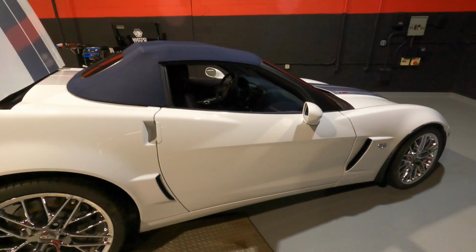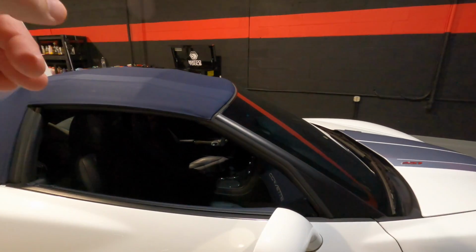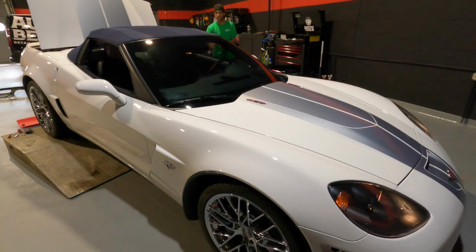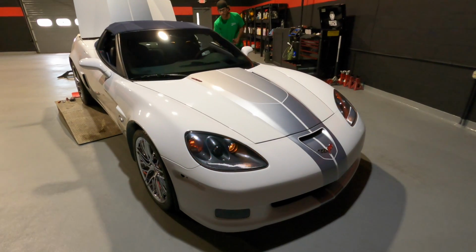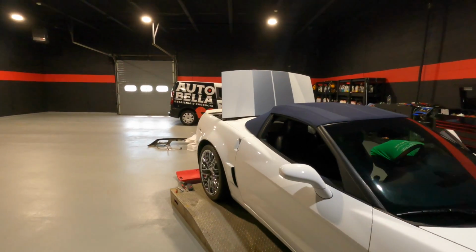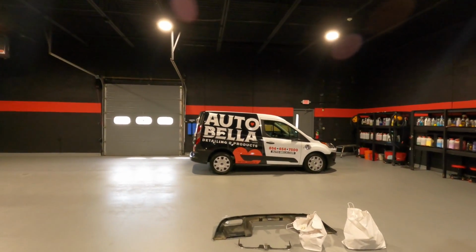But really, if you're not familiar with the 427 convertible, this is the anniversary edition with the blue interior, blue roof, manual transmission. So 427 convertible. It's the only time you can get a 427 convertible from Chevrolet since the late 60s. So gotta like that.